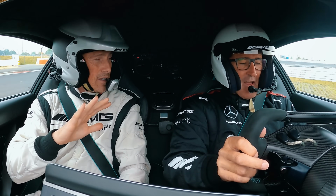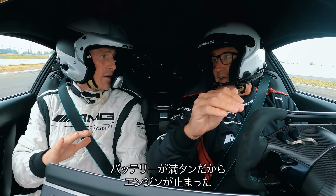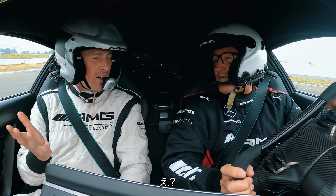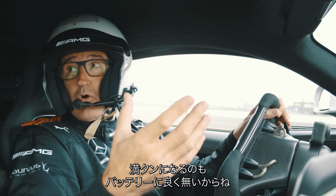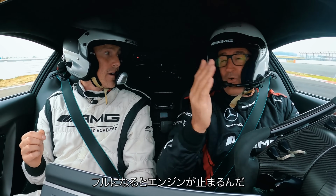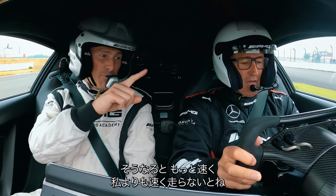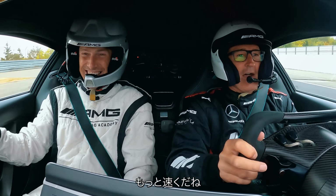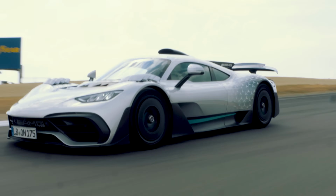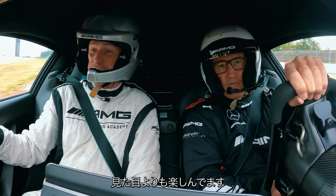What happened? I think we got too much fuel, battery, and then sometimes the engine stopped. What? Because you know, it's just for emergency that the batteries are not overloaded, and when they're too full, the engine switches off. So you're going too quick. So actually, my lap time will be quicker than yours now. You have to go quicker. Whoa! Oh, this is a lot quicker. Oh, it's so good to feel what it can actually do.